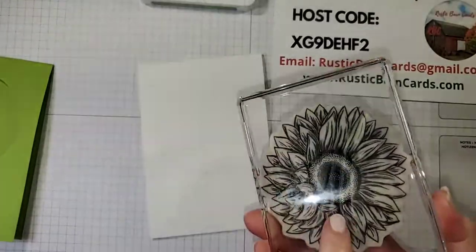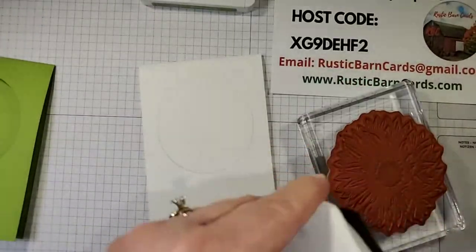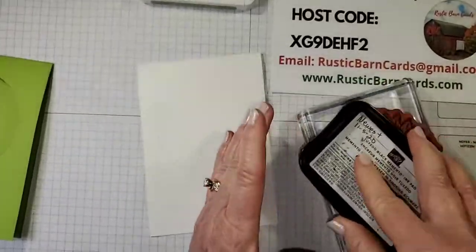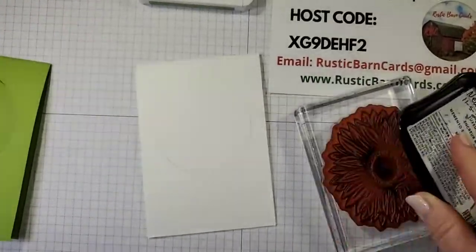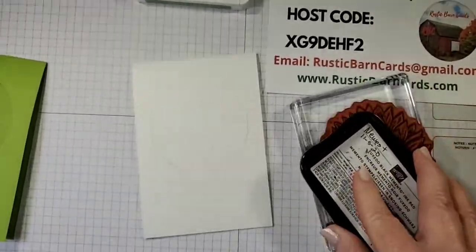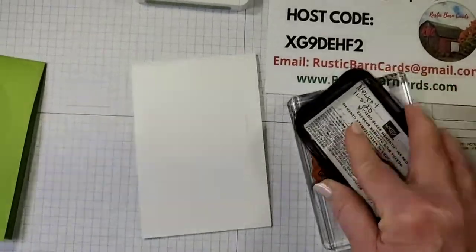So I already have my sunflower mounted, and I'm going to bring in my Memento black ink. I am going to be using some blends, 2 different colors, Granny Apple Green and Daffodil Delight. Now, because this is such a large stamp, I am just turning my ink over. You don't have to, but it works better for me when it's a large stamp like this. And I want to make sure I have it inked up really well.